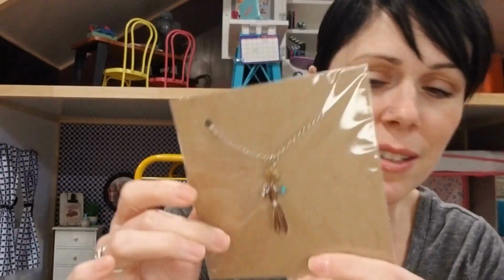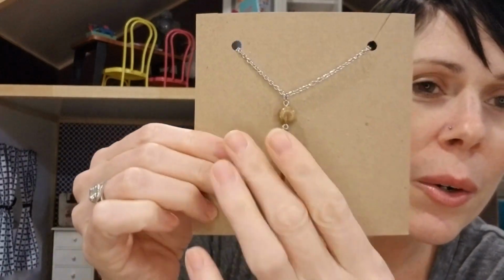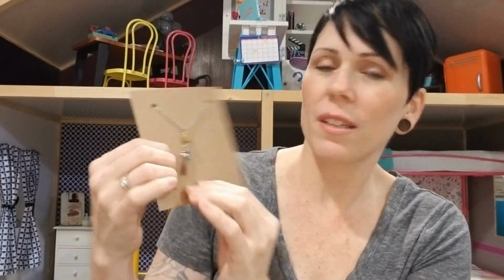It's a necklace. Oh. The curse of a ring light meets shiny plastic. There we go. Oh, it's so pretty. I love it. All right, I am going to put everything on dolls. This is a lot. I have to dress a lot of dolls to show all this off.